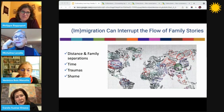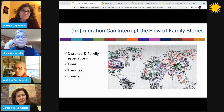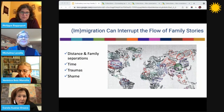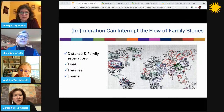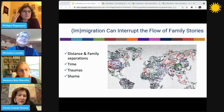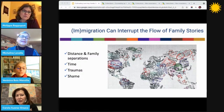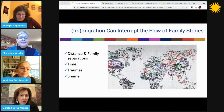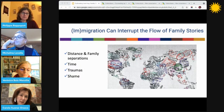And then family traumas often also interrupt the parents' and the caretakers' willingness to talk about things that happened, because they don't want to upset the children. So stories get lost along the way for those reasons as well. And then sadly, children sometimes go through a stage where they're feeling a little embarrassed and a little ashamed of their parents' accents and their parents in ways that are not in keeping with the new space they're in. And for that reason, stories get lost along the way more often than we would like them to.